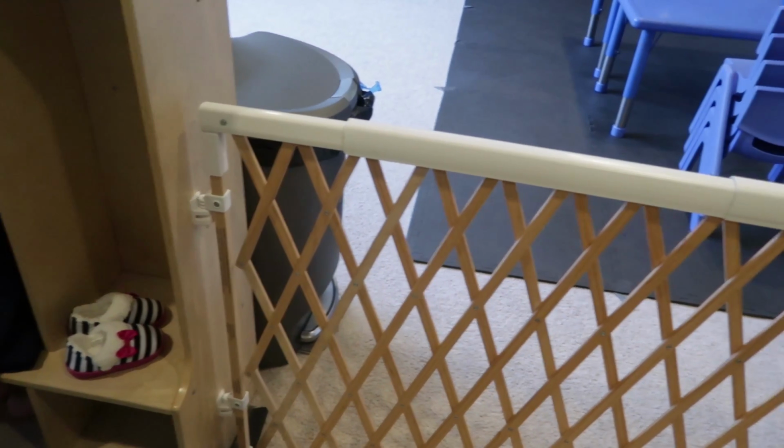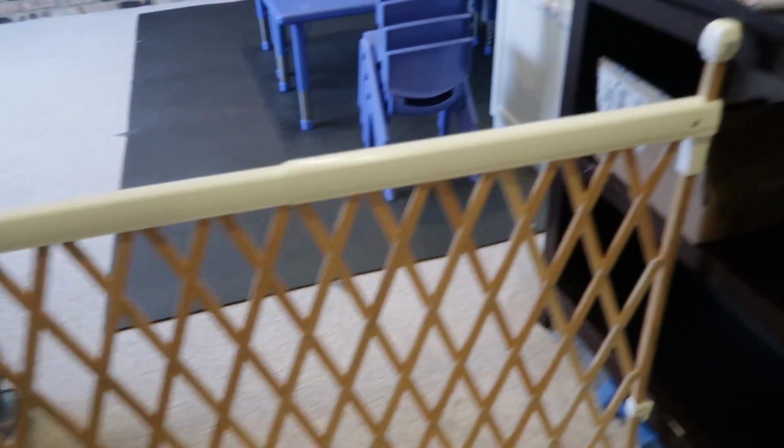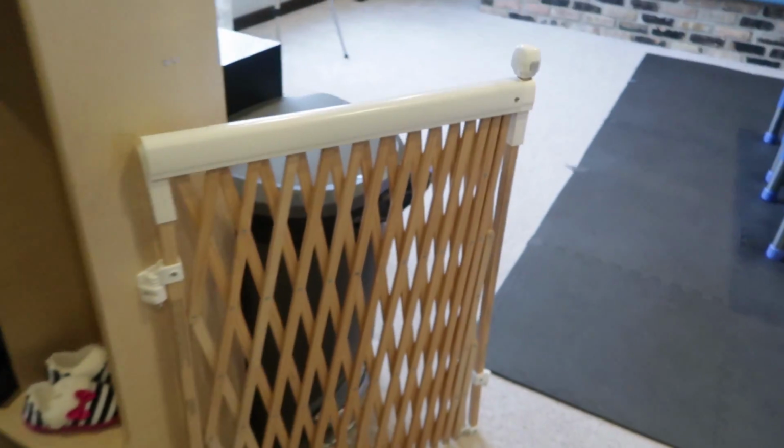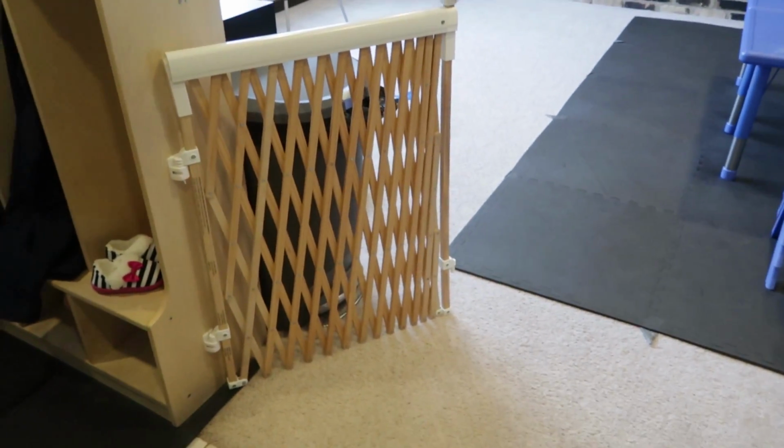I can also swing it and put it here. This is definitely a more permanent option, but you can easily take it off, like if you have family over or something, and I can easily just go like this if it's kind of in the way, but it's worked really well for this area.